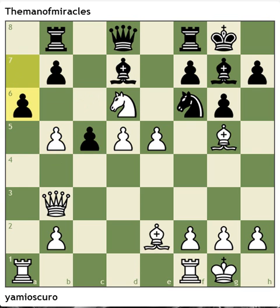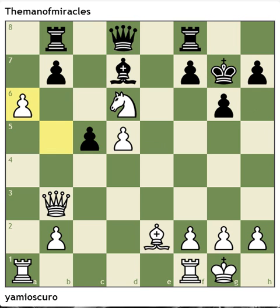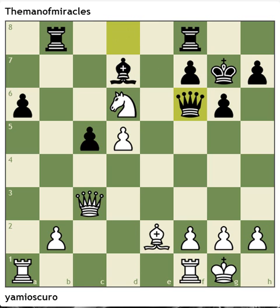And white just finds ways to liquidate material. You know, just take this knight that was pinned. And okay, he'll trade. And then white just starts trading down here, and white's up a knight, and there's nothing black can do about it.